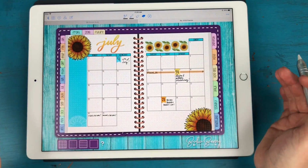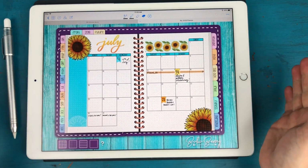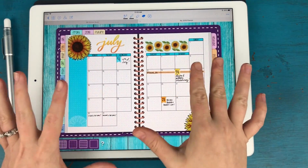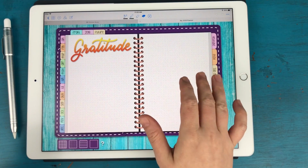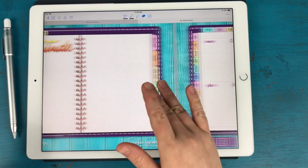All right, y'all, I am entirely set up for July. I'm really looking forward to this month in general. We have a lot of really fun things going on, and I think it's just going to be a great month overall. So I have my monthly overview, I have my July habit and mood tracker, and then my gratitude page. And then from there, I'll move straight into my first week of the month.